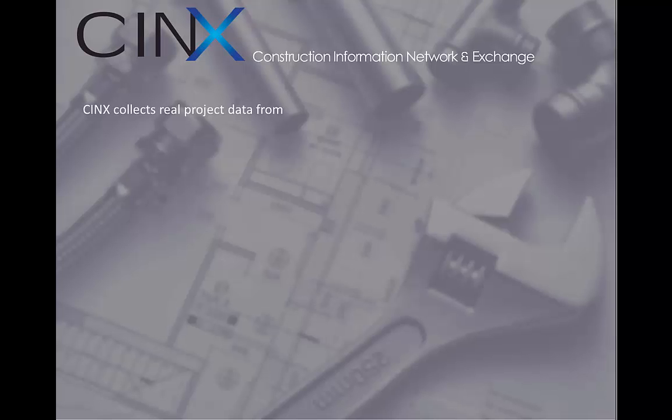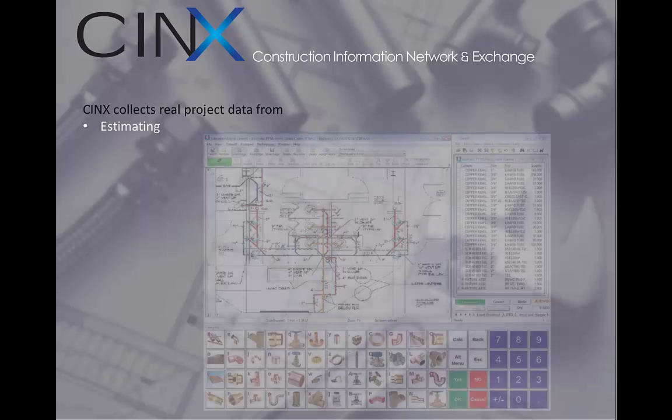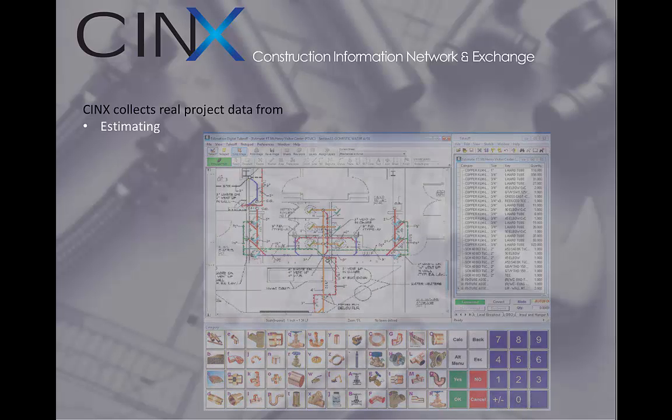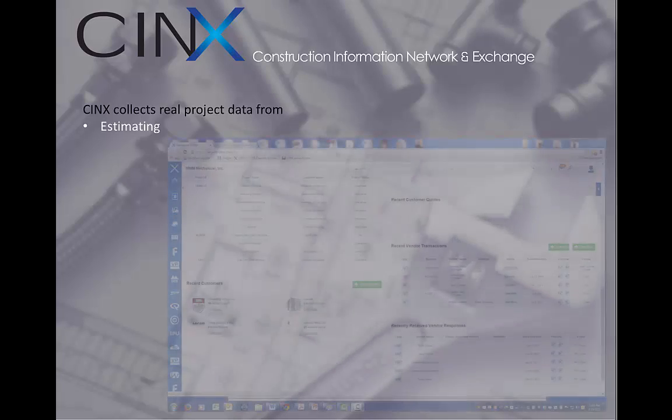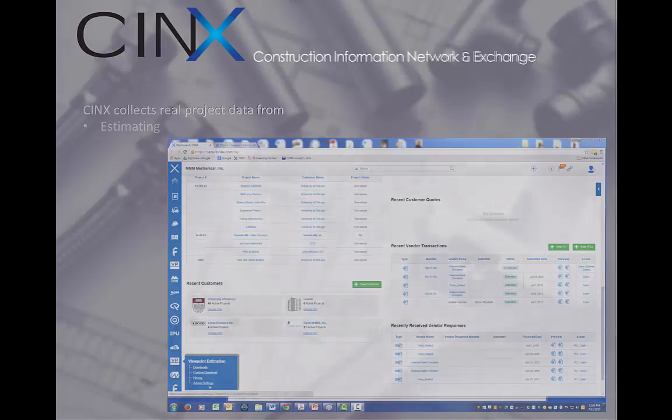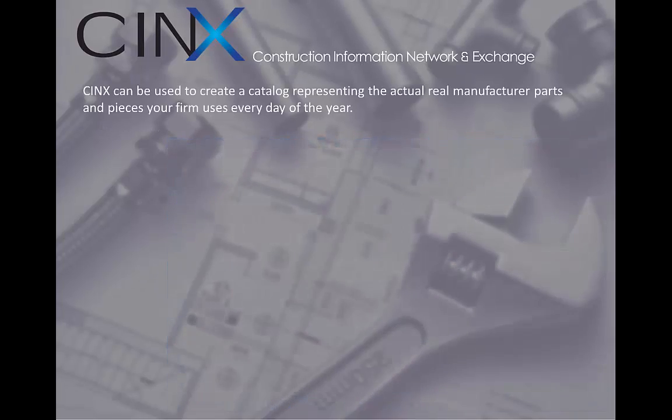CINC transfers the complete data set from the estimate exactly as it was organized using Viewpoint's structure function. This unique process captures how the estimator organized and categorized the project's data set. The process is now straightforward for bringing it right into CINC. Now that it's in CINC, the data is available to other project team members to make use of in any way, shape, or form that is useful to their responsibilities.